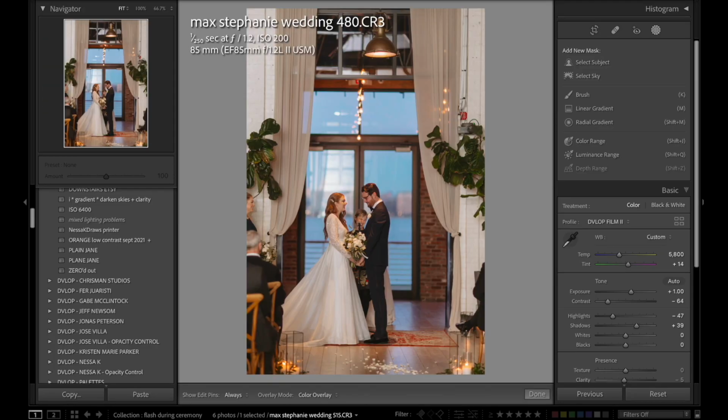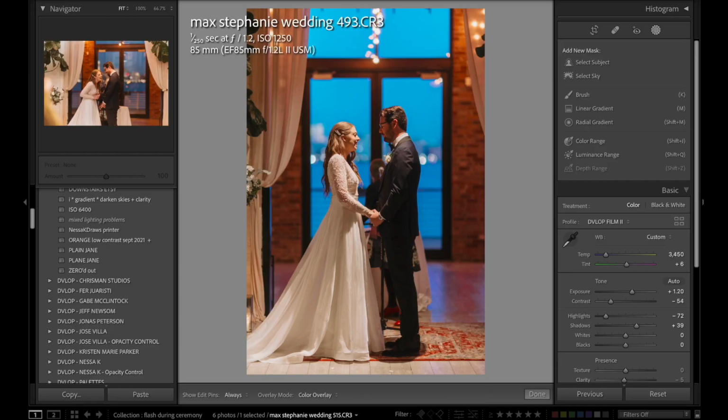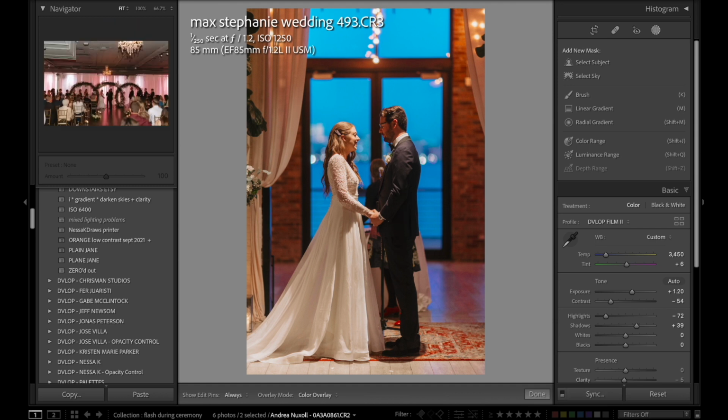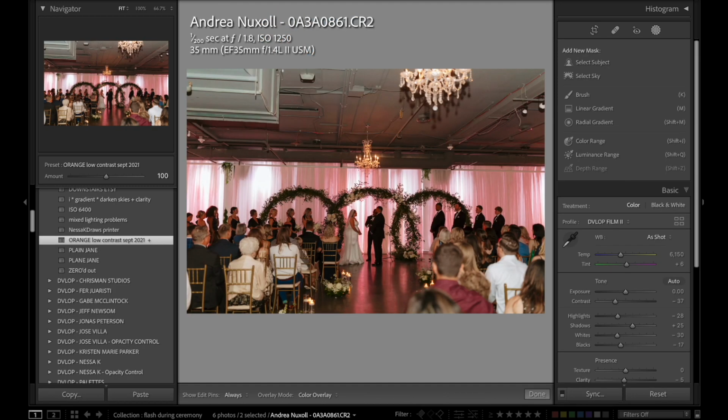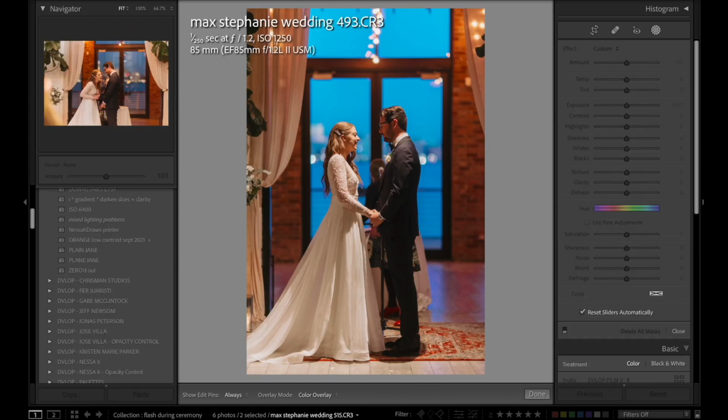So this was taken at 1.2 and this was taken at 1.4. So just by closing down a little bit, I was able to make my flash more of the main light source instead of the ambient light, and because I got closer, they were receiving more of the flash. But this is what it looked like when I was not using flash at this ceremony. It was not great. So sometimes if you can use flash and you are comfortable with it, you can definitely use flash during ceremonies. I will just say that whenever you need to break out your flash during a ceremony, it's usually because you need to cancel out some of the lighting that's happening. And so you need to be closer, have a flash that's strong enough to take it.